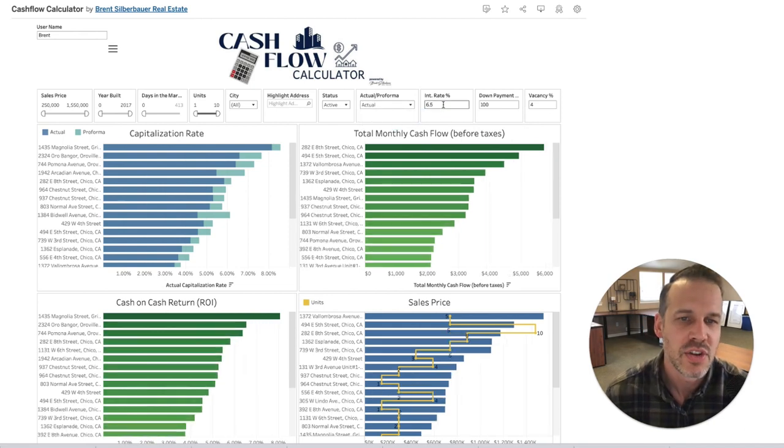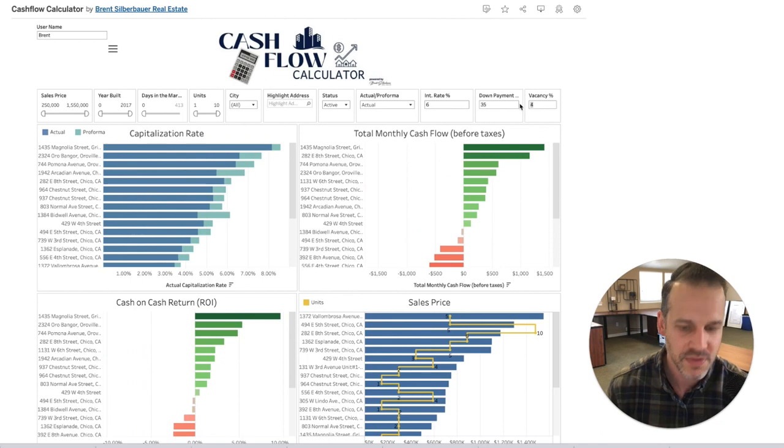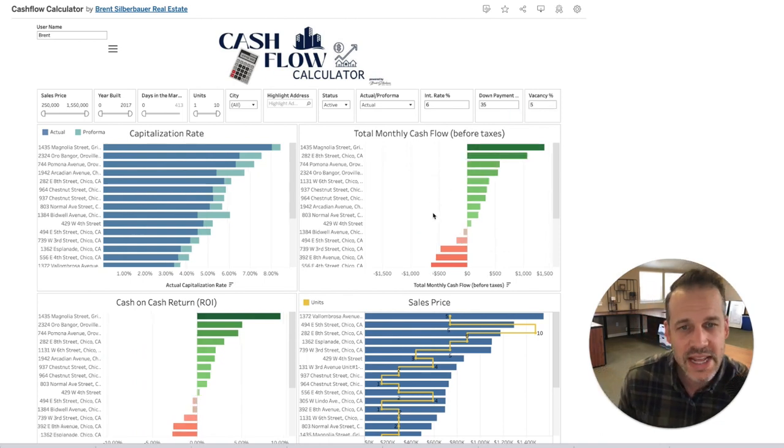Okay, so you type in your interest rate. Let's just say you have a 6% interest rate, and your down payment, you say I want to put 35% down. You can change this vacancy rate. You say I think the vacancy rate in the city is 5%. And it will calculate everything.